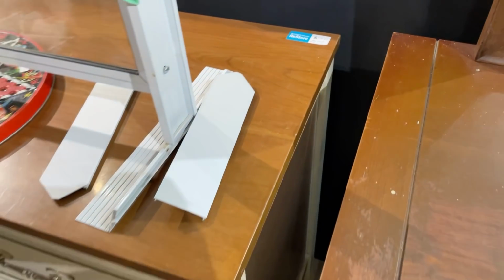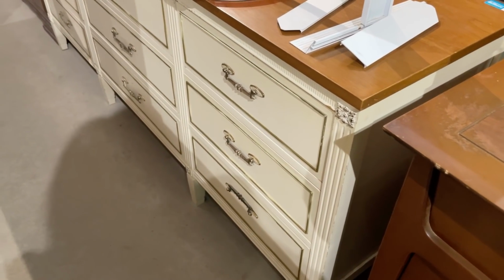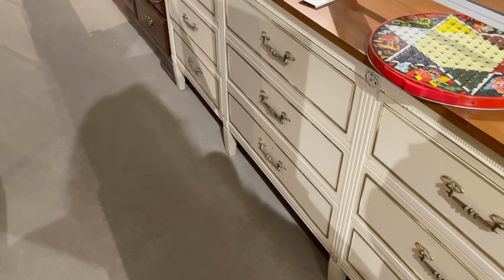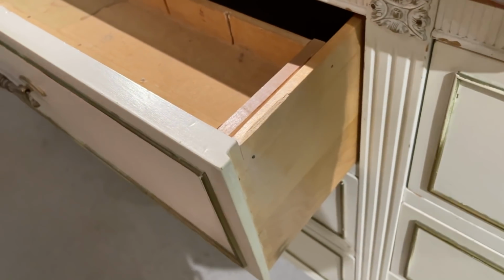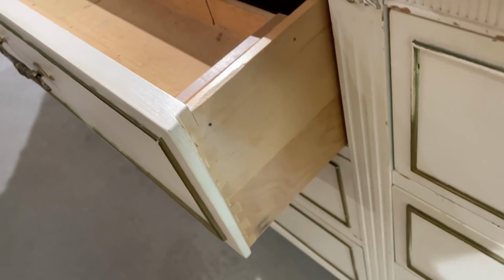Some more traditional lines on this one. It's solid, with beautiful dovetail joinery on the drawers, and it's in really good shape. It definitely needs a fresh paint job, but I don't see a price on this one.